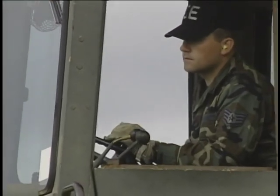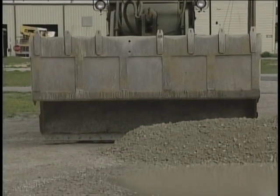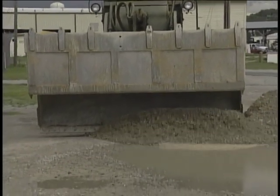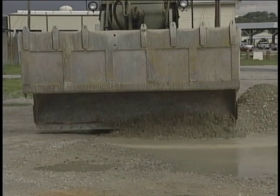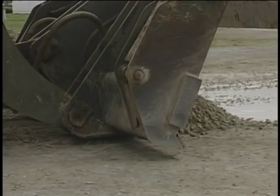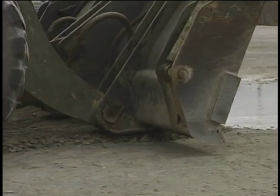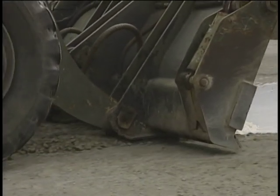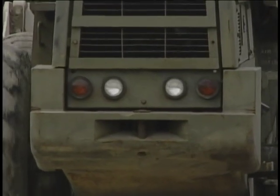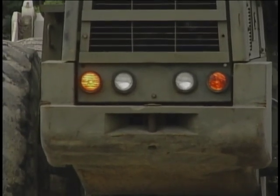As you move forward over the low spot, raise the blade in small increments for better distribution of material. Continue moving across the low spot. It's better to go slow and make an even distribution than trying to level too much too fast. When you're across the low spot, stop the front-end loader.